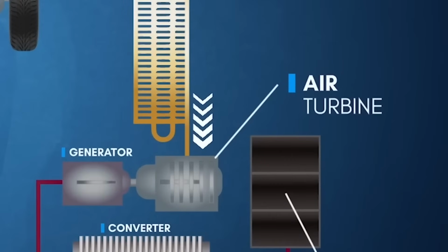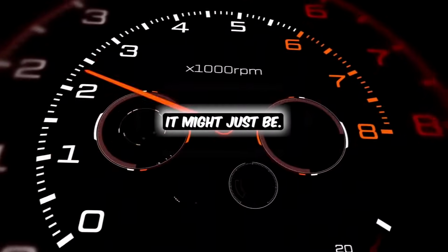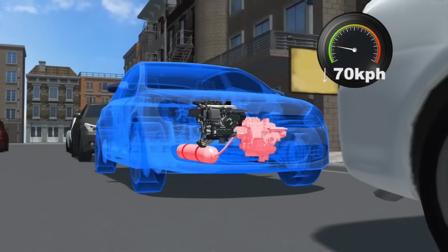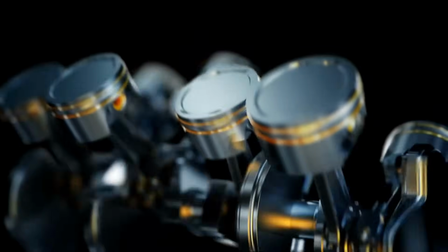GM just revealed a new type of engine, and a lot of people are thinking if this is the end of EVs, and honestly, it might just be. Because it has every feature an EV has, and more. It simplifies everything, all while delivering the same level of convenience as combustion engines. If you ask me, this could be the end of the gasoline engines too.